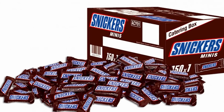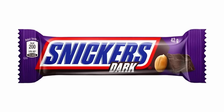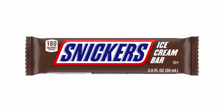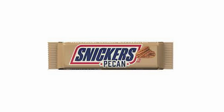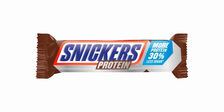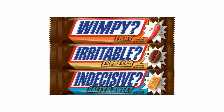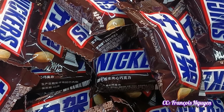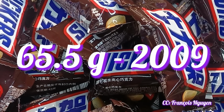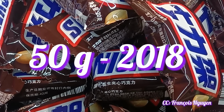Anyhow, the Snickers brand includes several other products, such as Snickers Mini, dark chocolate, white chocolate, ice cream bars, Snickers with almonds, Snickers with hazelnuts, Snickers with pecans, Snickers peanut butter bars, Snickers protein, and Snickers with extra caramel, as well as espresso, fiery, and sweet or salty versions. Over the years, the weight of Snickers bars has also decreased from a weight of 65.5 grams in 2009 down to just 50 grams in 2018.